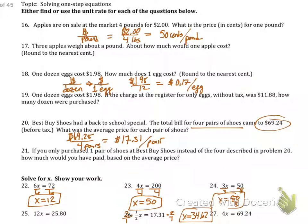If you look at number 23, you have 4 pounds of apples at a certain cost each equals 200 pennies. Okay. So for example, number 16 and number 23 would have a whole lot in common. Take a look, see if you can make other pairs with that, and let me know if you have any questions at all. Hopefully this helped.